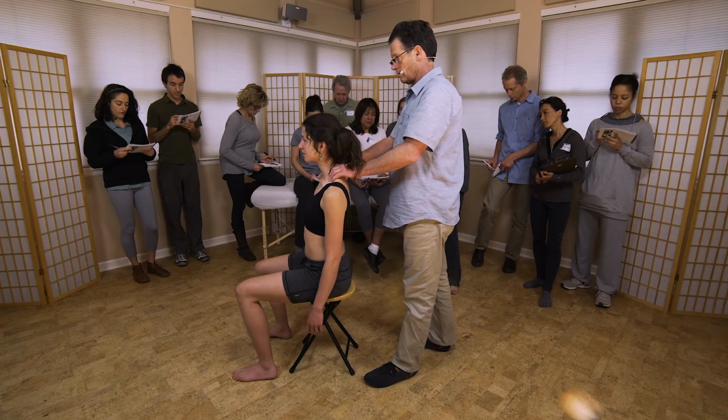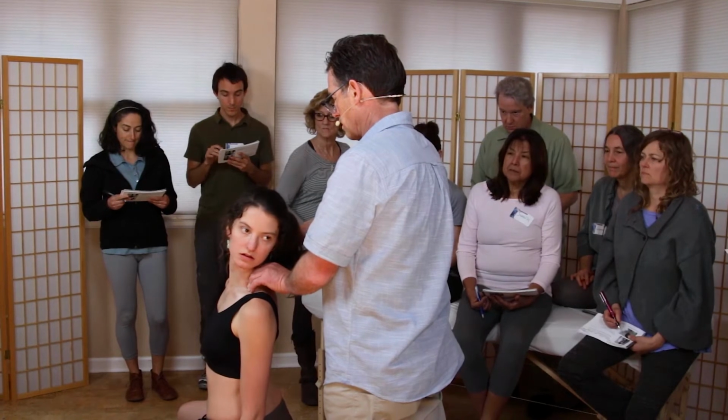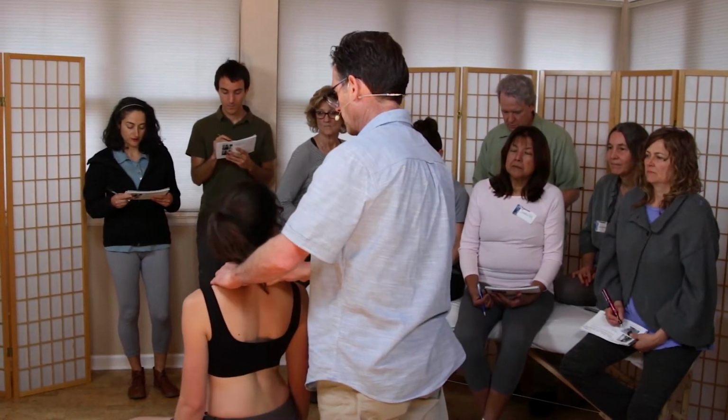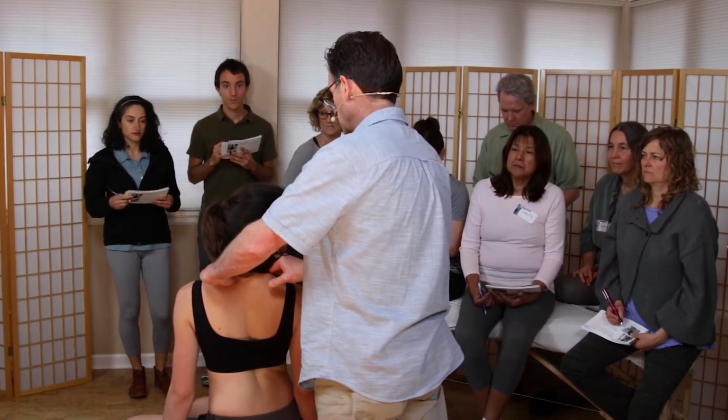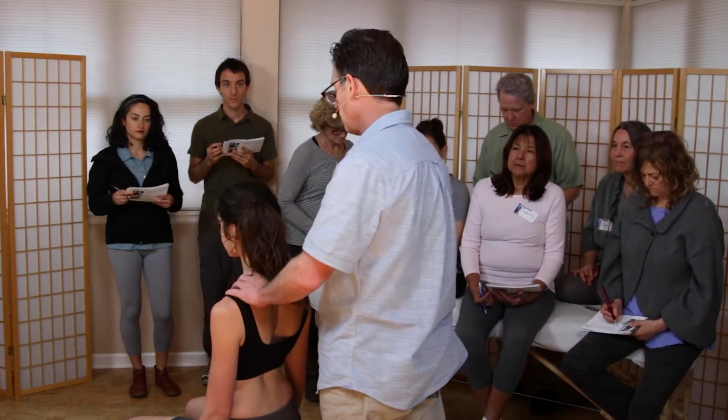So, and all the way up to the top ribs now. Checking those out too. That and that. So that was pure assessment. And I could go mark those with P's if I wanted to.